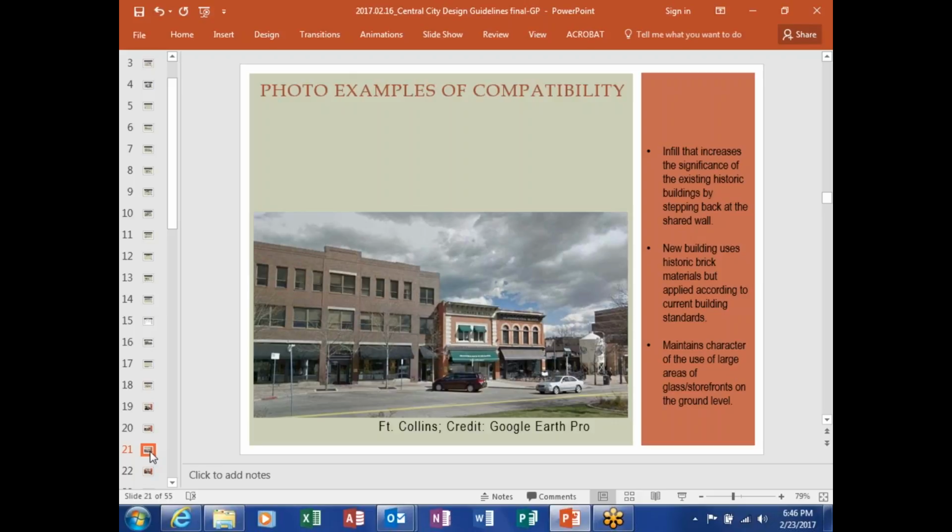And there are some things that were done well, but there also are some things that could have been done better. The new building uses an historic brick material. That's a good thing. And they did use some accents above some of the windows, a white band of stone maybe above some of the windows. And perhaps it could have been done better by using that on all of the windows. It's got glass storefronts on the lower ground level, and that's a good thing. But the second floor, the windows are much more of a modern arrangement, and the third floor, the windows are much more of what you would find in a historic building.